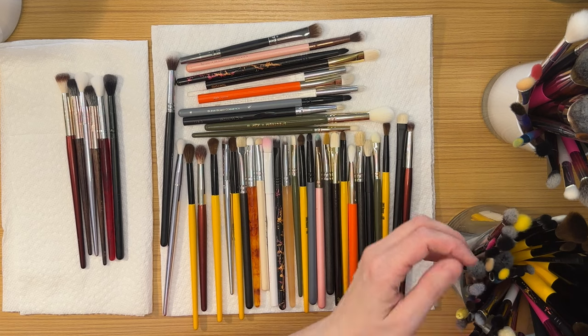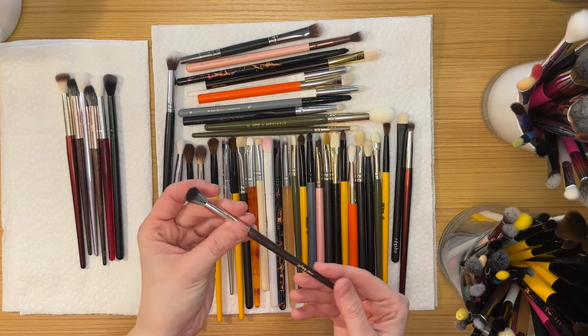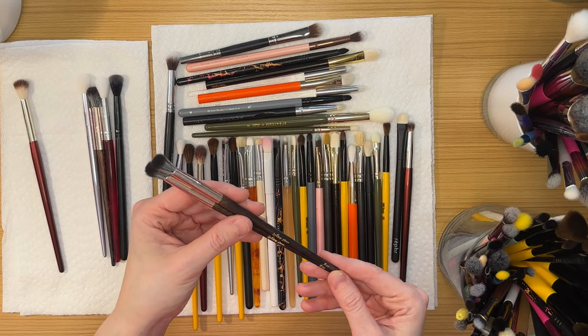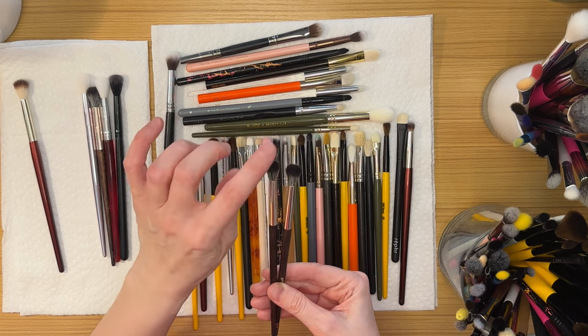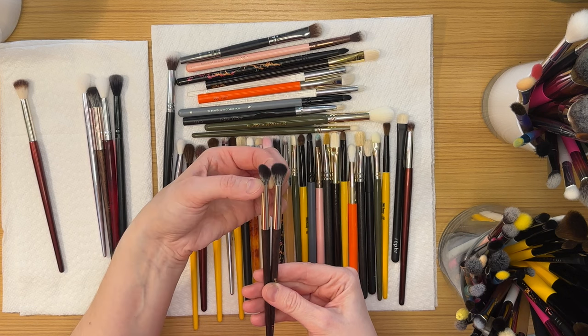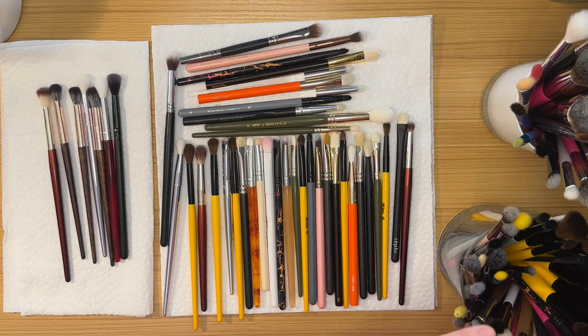Let me see if I have anything similar in here. This actually looks like it might be. Is this the same? Do I have two of these? No, this is the 42 and this is the 44. Oh, I see. Okay. So this is definitely slightly larger and fans out more. This one has a bit more of a rounded tip and a slightly smaller pinch, but I'm sure I will use both. So we're going to keep that.